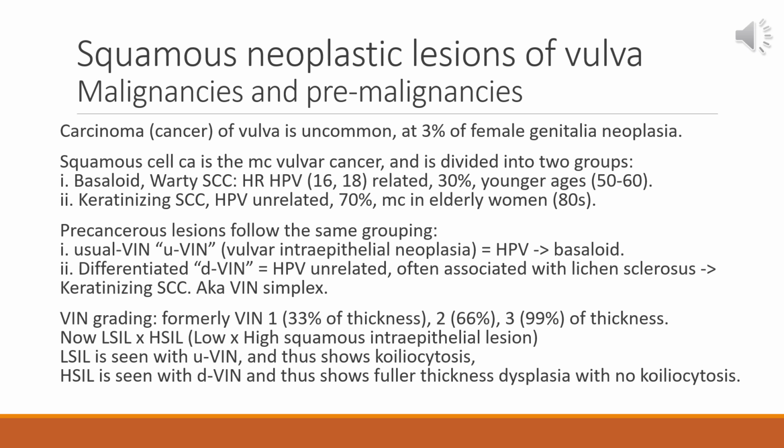The modern, newer terminology, instead of VIN 1, 2, and 3, is LSIL and HSIL, standing for low and high squamous intraepithelial lesions. Low SIL replaced VIN 1. High SIL replaced VIN 2 and 3.